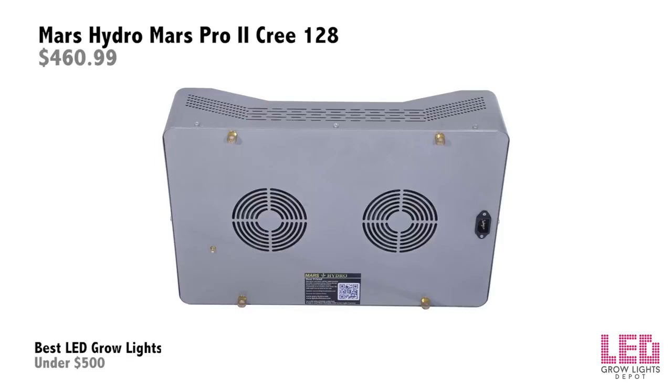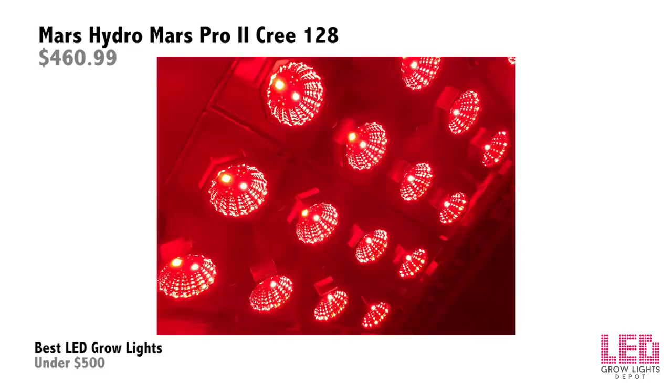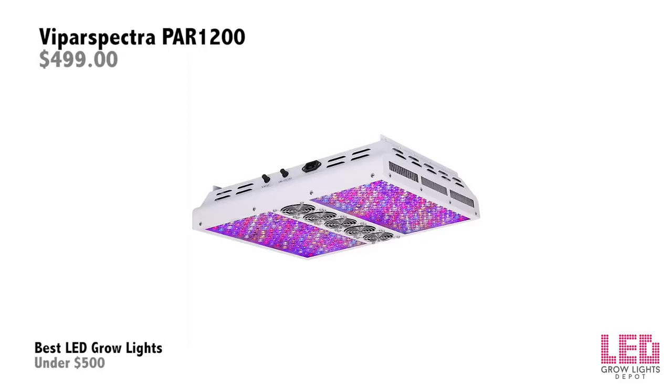Two large cooling fans draw air into the unit, over the heat sinks, and out the sides, helping this unit stay very cool, which increases LED efficiency and lifetime. The fixture is 23 inches by 13 inches and includes different plug types depending on if the unit is ordered in the USA or Canada, Europe, UK, or Australia. 2-year warranty.